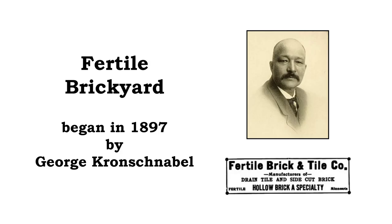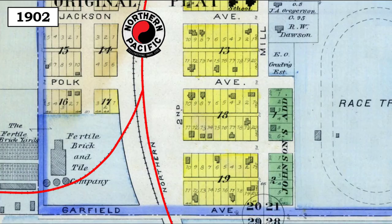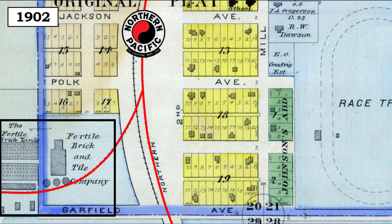The Fertile Brickyard was started in 1897 by George Kronschnabel. The Brickyard was located on the southwest edge of town. This 1902 plat map shows the Brickyard location with the spur track to the yard.